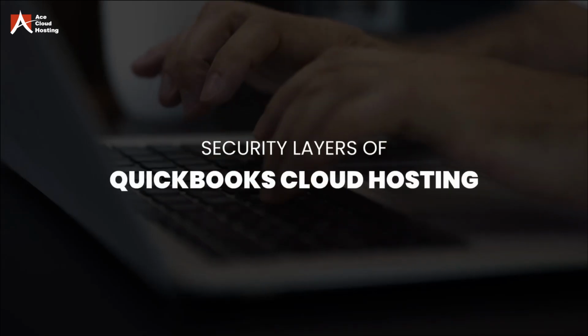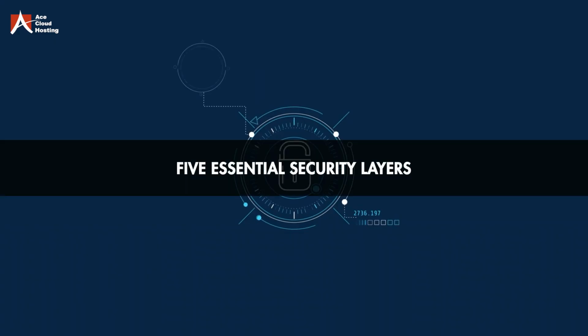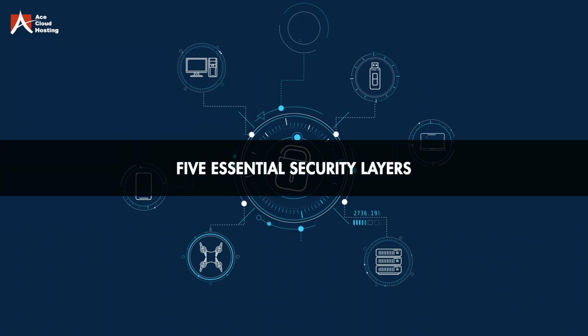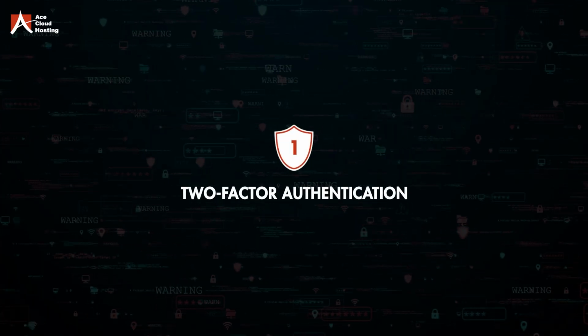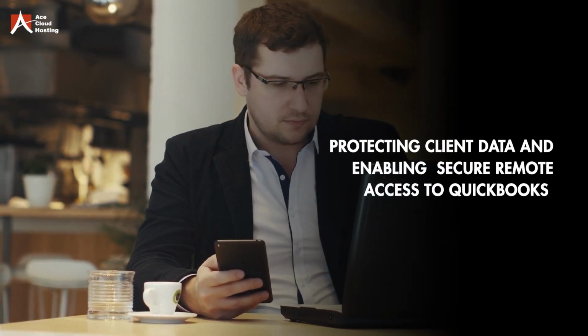Peeling off 5 security layers of QuickBooks Cloud Hosting. Explore the 5 essential security layers that protect your data and make QuickBooks Cloud Hosting a trusted, secure choice for businesses. Two-factor authentication enhances security with password and secondary verification, protecting client data and secure remote access to QuickBooks.